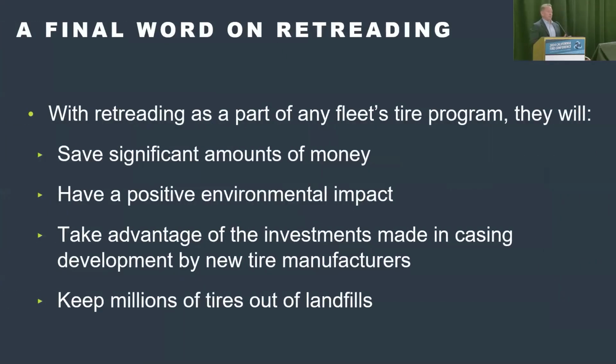This is my last word. Hopefully I've convinced you, if you had any doubts about the benefits of retreading, that anybody considering using them is going to save significant amounts of money. You're going to have an incredibly positive impact on the environment. And you're really taking advantage of the investments that the tire companies themselves have made in the casings. It's a waste of time if you're not retreading, or buying a tire that can't be retreaded.